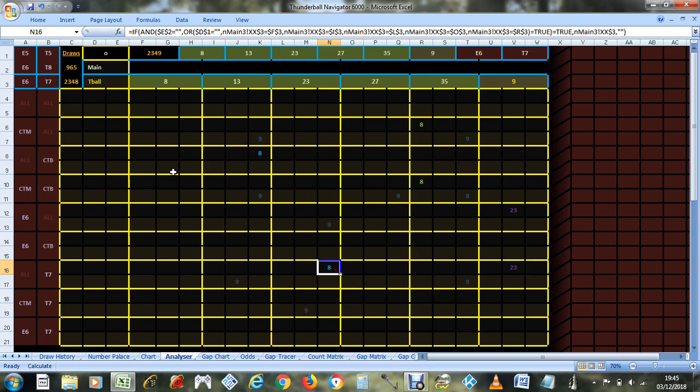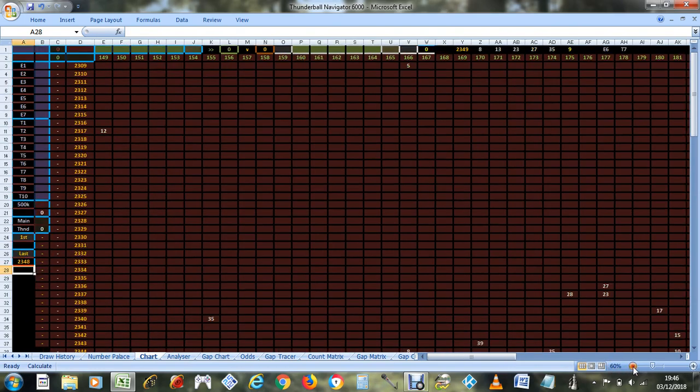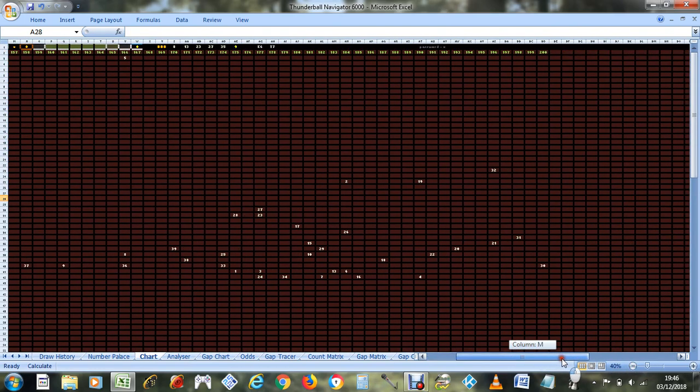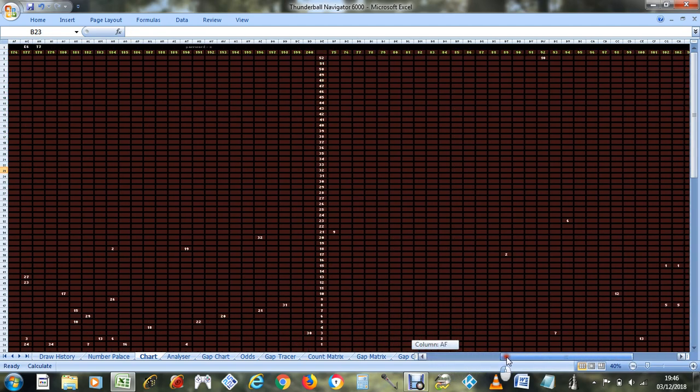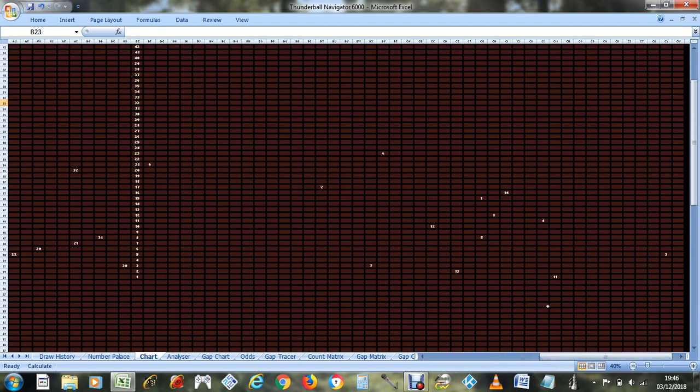However, 23 points to main number 8, so does 13, so does 35, and 13, 23, 27, 35, they all pointed to Thunderball number 9. So I'll show you what the chart looks like for that. These are the main numbers, and if I had the Thunderball numbers, then they will appear on the right over here.